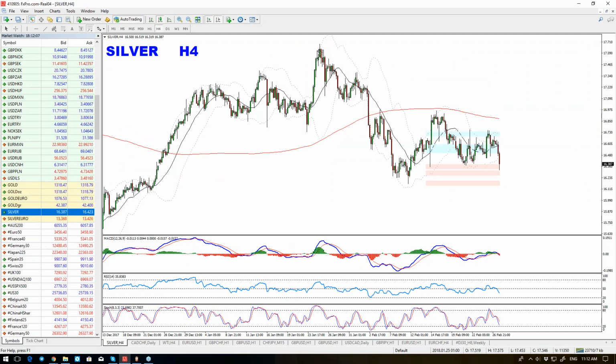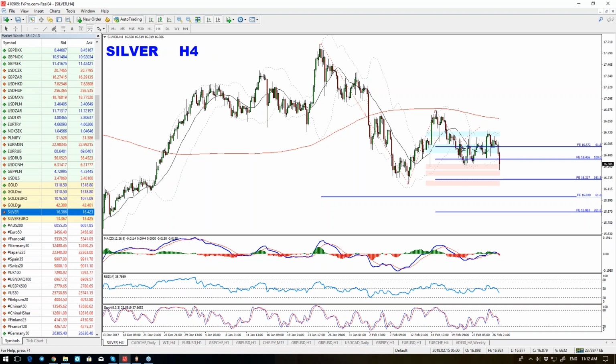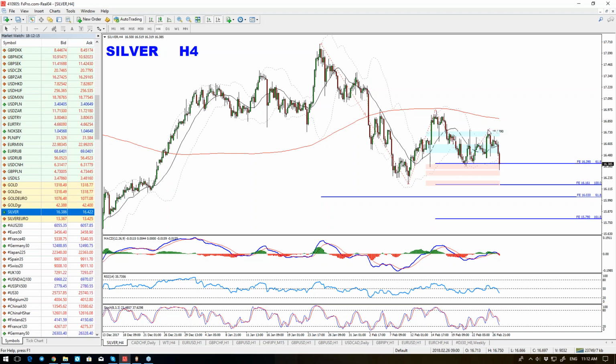Silver, that's exactly what I'm looking at as well, right here. That's the level. That's the level. 1 plus 1 normally is 3.